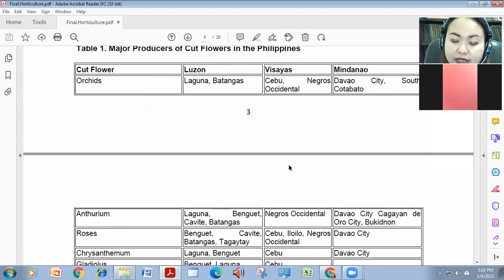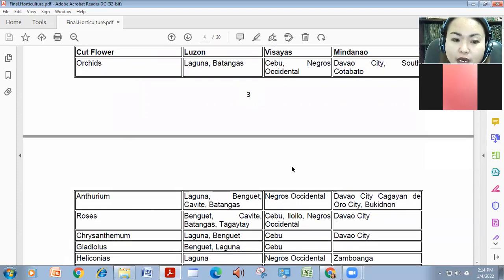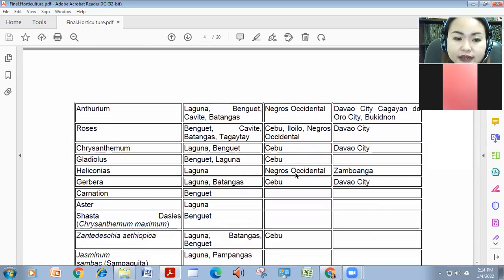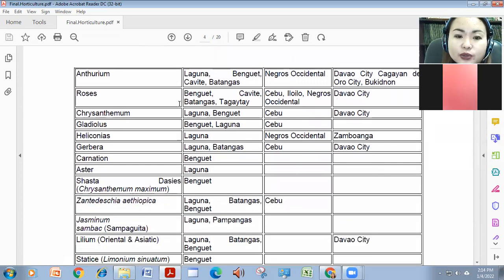So mostly, nasa Davao City actually yung mga orchid farm natin, and a lot of ornamental na mga gardens. So we have anthurium also in Laguna, Benguet, Cavite, Batangas, Negros Occidental, and Davao City, of course, Cagayan de Oro, and Bukidnon. Same with roses, chrysanthemum, but for gladiolus only in Benguet, Laguna, and Cebu.